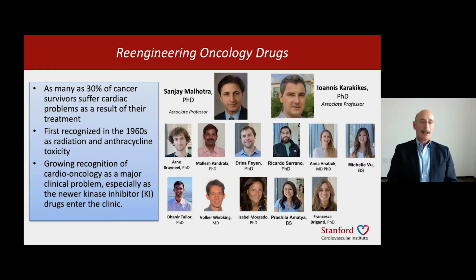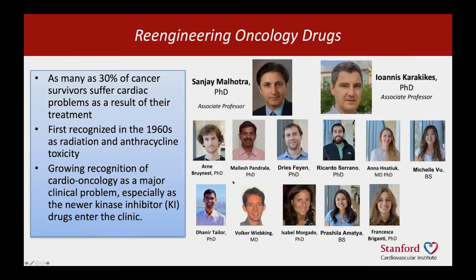These are, as I said, a serious problem. About a third of cancer survivors will suffer cardiac problems as a consequence of their treatment. It's not just old cancer drugs, but even the new molecularly targeted therapeutics that have this problem. We assembled a large team, co-directed by a medicinal chemist, Sanjay Malhotra at Stanford, and Ioannis Karakikas, a stem cell biologist at Stanford. And these are the postdoctoral fellows, the trainees who worked on this project.